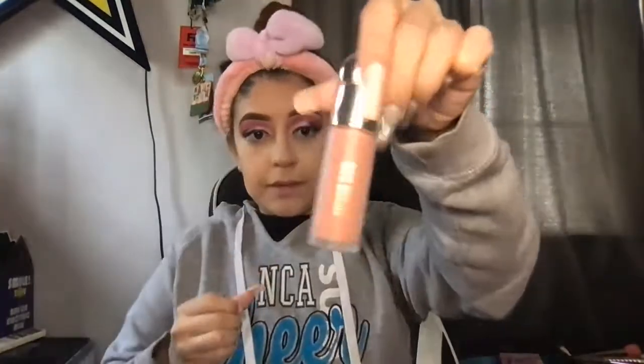Oh, I meant to do this after. Try to hurry up. Now I'm going to go in with the blush. So I'm going to go in with the Rare Beauty blush. I've never used a cream blush until Rare Beauty. I don't want to go in with a lot. Blend that in. Oh no. It's a really pretty natural looking blush.